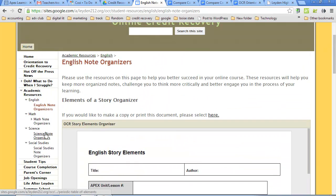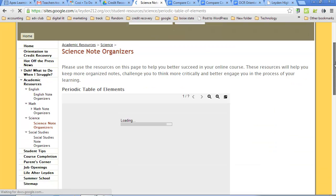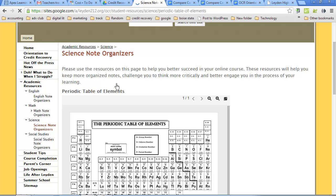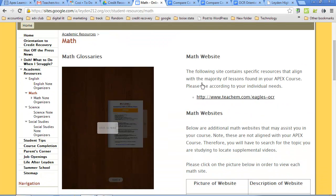If you go to science, you'll see a periodic table of elements, and you'll see a specific table to keep track of formulas in your science courses. Finally, the last thing in the academic resources is we also have on the main pages some other useful information. Under math, we have glossaries with a bunch of different math vocabulary terms. Under math, we have a great supplemental aid.